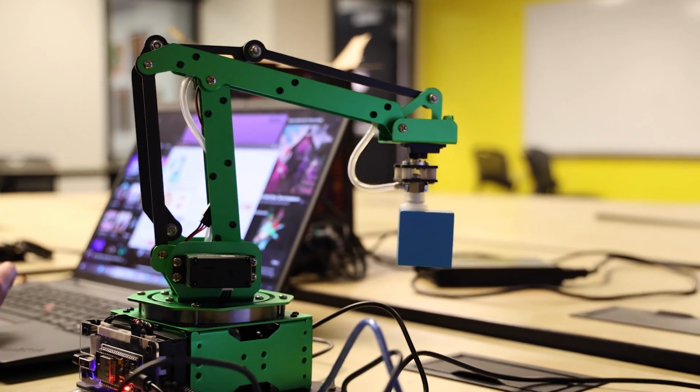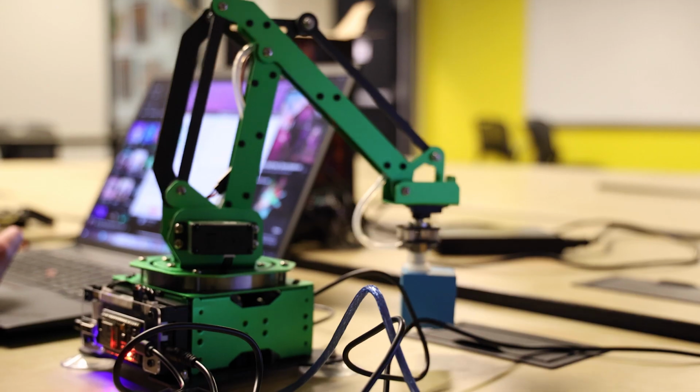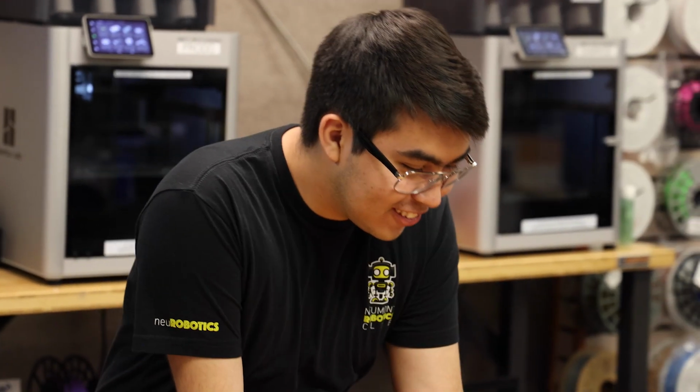neuROBOTICS is a club I founded in my first year at Newmont College, and it's a club where we all kind of get together and build on engineering concepts and robotics in general. The club was founded by me and Matthew Ramirez. Before the club was formed, I had no robotics experience.